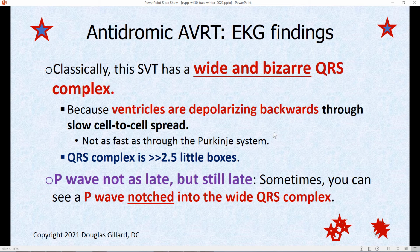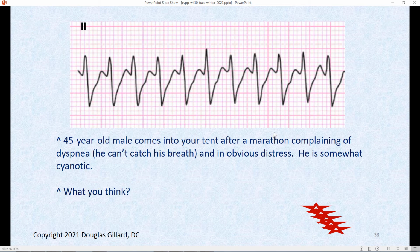The P wave is not as late, but it still can be late. This is the one that more likely will notch the S wave. So AVRT can, but the way to remember AVRT, it's usually a really, really late P wave in orthodromic. Antidromic will be late, but usually not that late, and this is the one that can notch the QRS complex. Right?